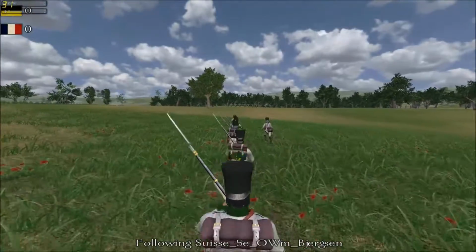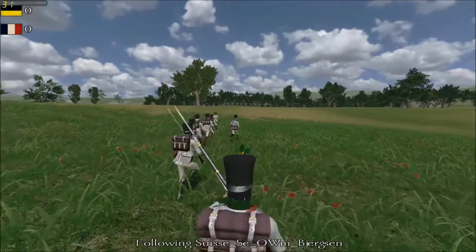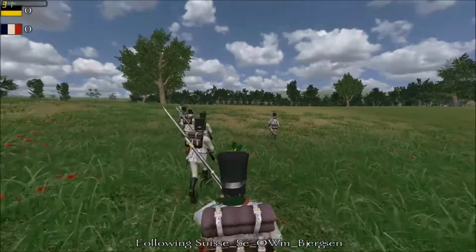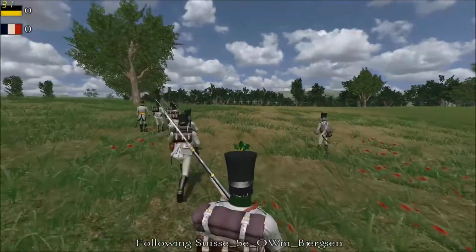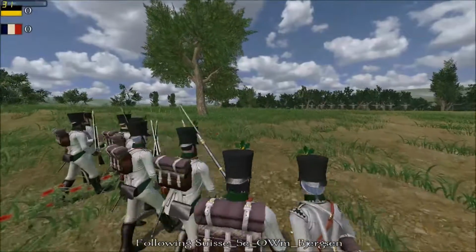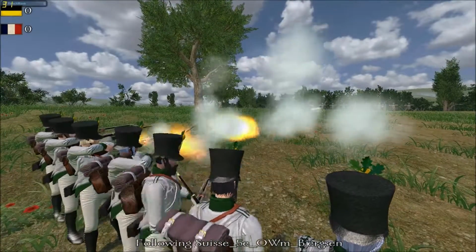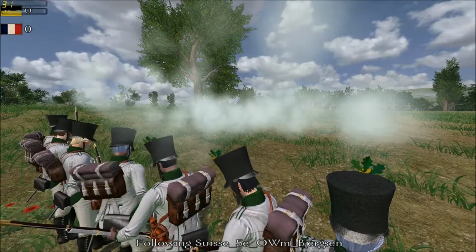Prepare to wing on my right. And wing on my right. And hold on my right. Rickle fire from the right. Commence. Whoops, sorry.